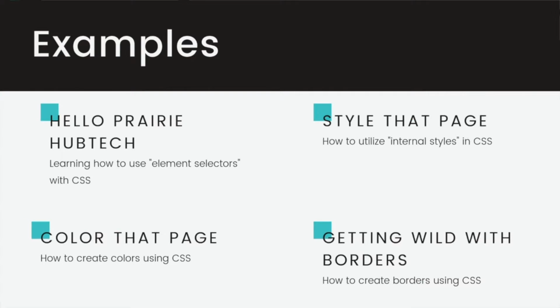So let's get into some examples. Today we're going to learn how to use element selectors using CSS, also how to use internal styles within CSS, and we're going to create some colors with CSS, as well as creating borders around our titles. So let's go ahead and get started.